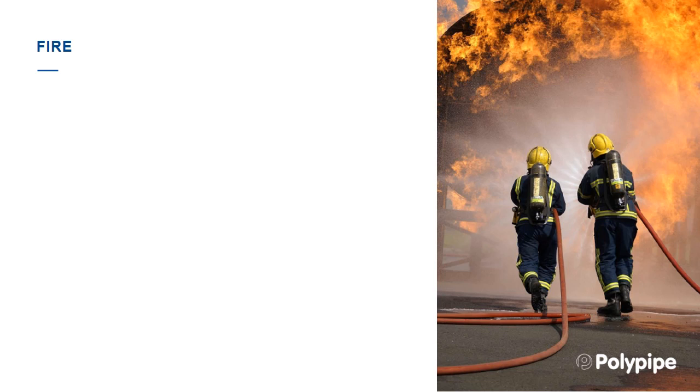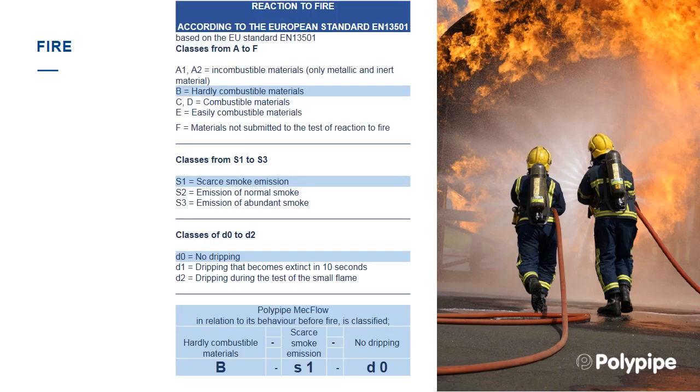Fire. This is key within the construction industry, especially after the terrible disaster at Grenfell. MecFlow is unique in that it meets the European standard of B-s1,d0 due to the fire retardant additive. What does this mean? Well, classification A1 and A2 is non-combustible. These are your inorganic materials. B to D ranges from very limited to medium contribution to fire, and E to F is high contribution and easily flammable. MecFlow sits at B and therefore has very little contribution to fire.